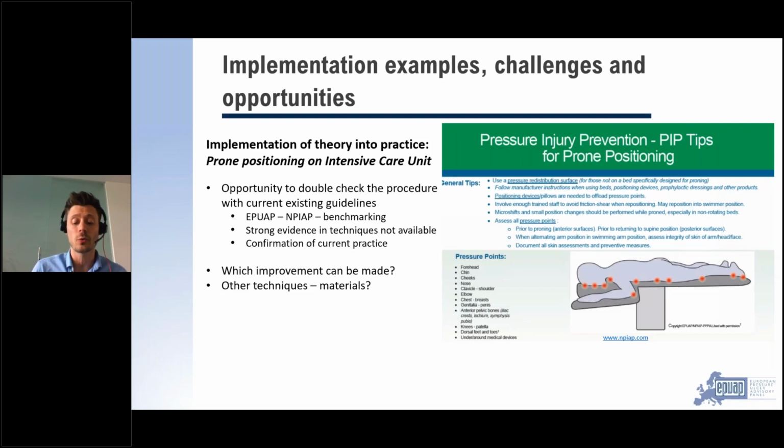But what we saw and what we heard from other colleagues, we saw that our current practice was confirmed. We certainly did it in a good way. But still, which improvements can be made? Are there maybe other techniques, materials available? Next slide, please.